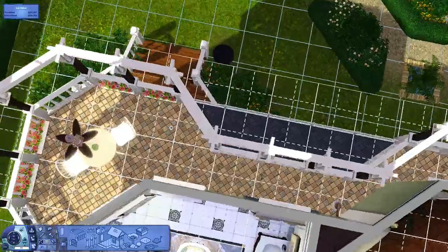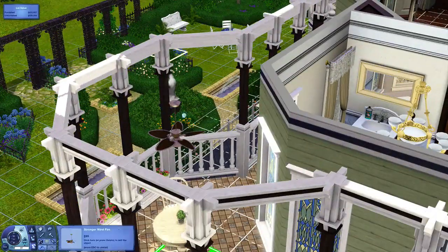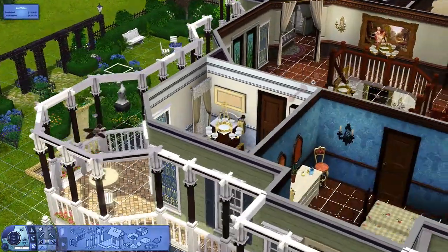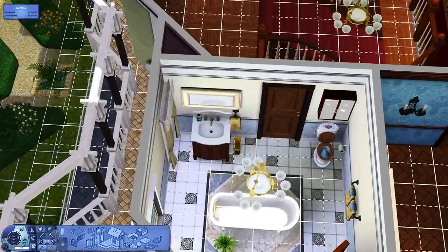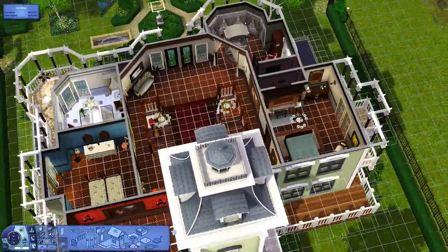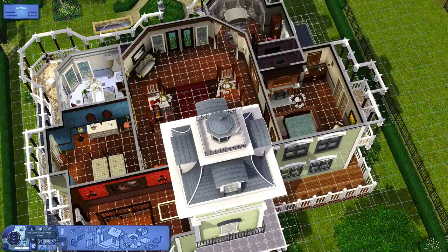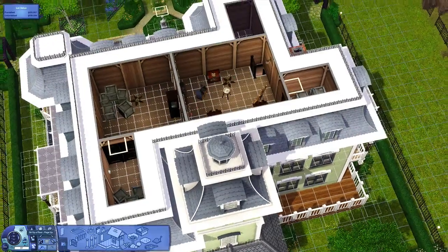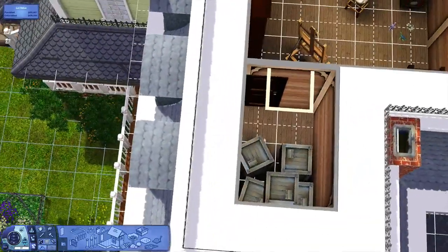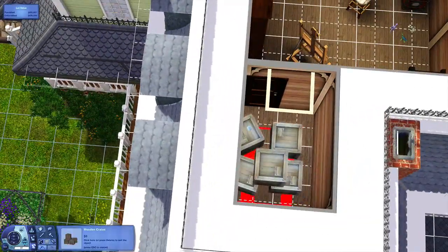And check this out. The return of the fans. These fans remind me of Sims 2 so much. Really, really gorgeous. I believe those are new tiles as well, which are really pretty. If we go up another level, there is an attic area where they've got these boxes, which are pretty cool. The wooden crates.